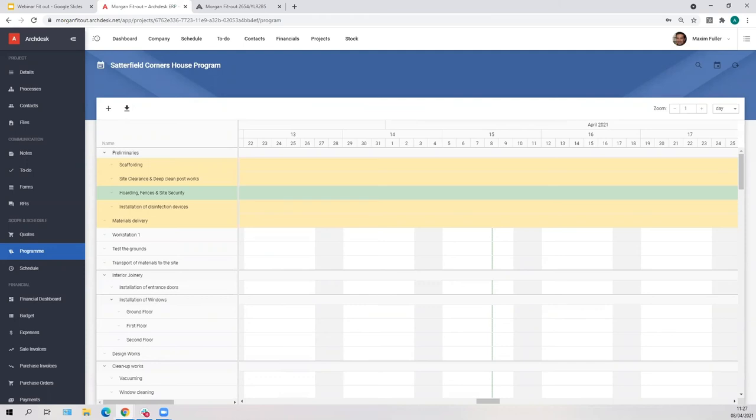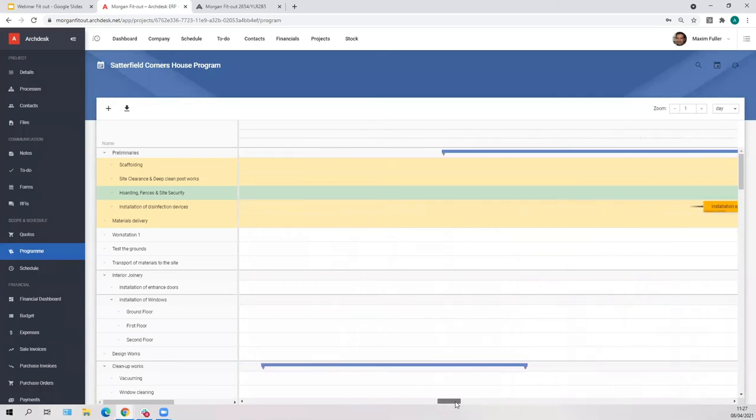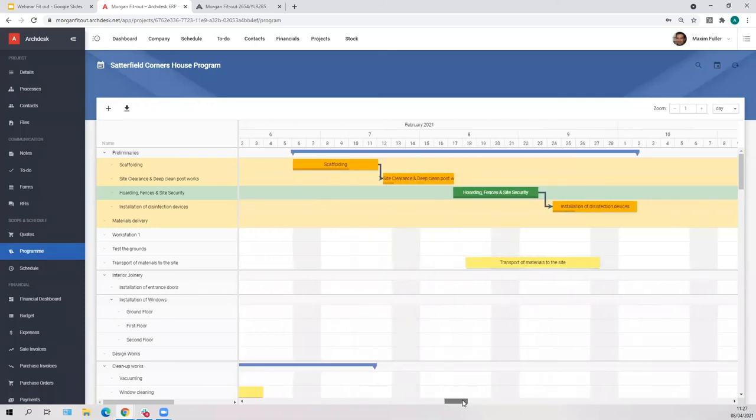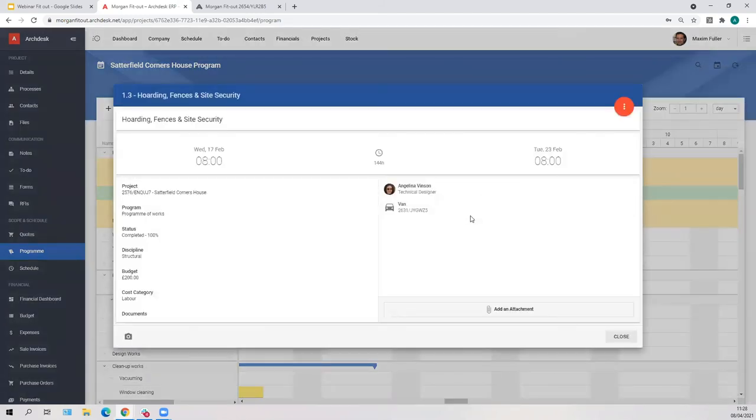What it allows us to do is put your program of works for this particular project into the Archdesk system, so you have all the information in one area. I'm going to show you how our Gantt chart works. We have a number of milestones and a number of key areas that link to different areas. If I show you how intuitive our Gantt chart area is, we can get more information by clicking into each process. Now, this one is the site security.